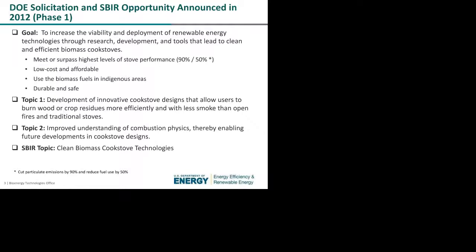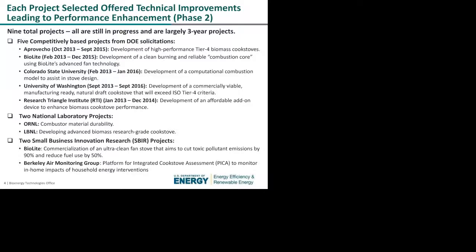And it is our goal, and I'll be talking a little later about this, that we really want the knowledge, the know-how, the show-how, and other results from these efforts to make their way to stove developers and designers for ultimate use. And lastly, the SBIR topic was on clean biomass cookstoves technologies. We had two awards in this area. So now we moved to what we call phase two, and that is we issued nine awards. Most of these awards were for projects of 3-year duration, and all of these projects are largely still in progress and still being worked on.